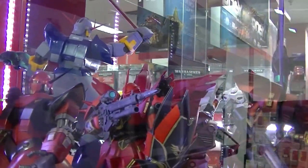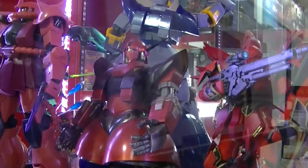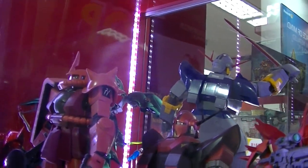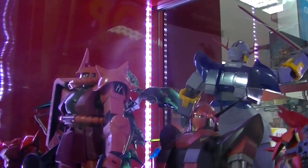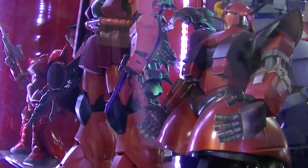Very, very nice. And there's a Sinanju there. And there's that, whatchamacallit, Zeon. And there's a supersized, is it perfect red? I think it's a perfect red Zaku. Red colored one, and all of them are all red, and there's a Gelgoog there as well, very, very shiny red.